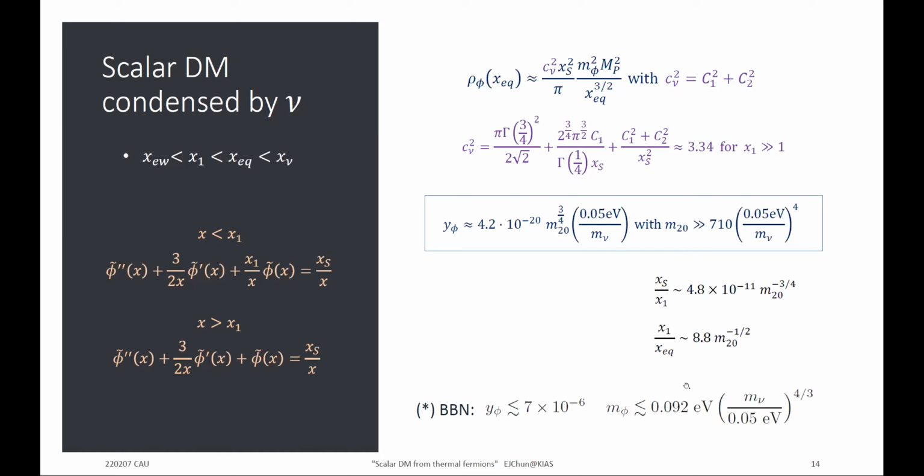So here, the interesting point is that, comparing XS, X1, and XEQ, we get these numbers. XS is much smaller than X1, and then X1 is comparable to XEQ. So this means that the dark matter can be generated very close to the matter-radiation equality time. During BBN, we don't have a dark matter relative density at all, but actually we can generate the dark matter density very, very late.